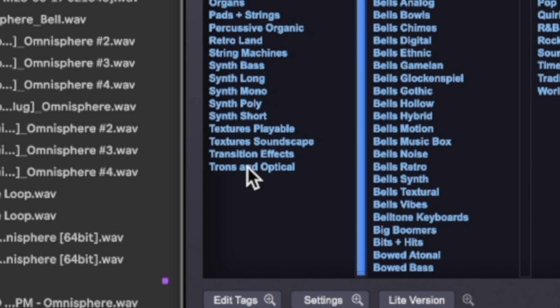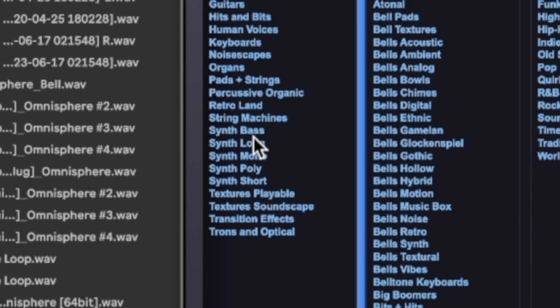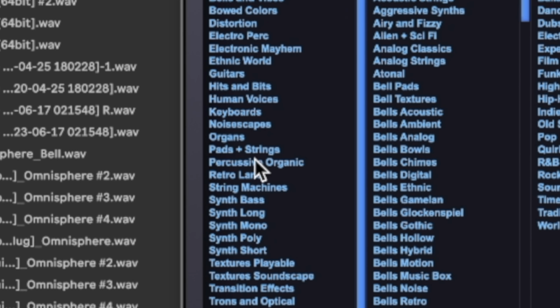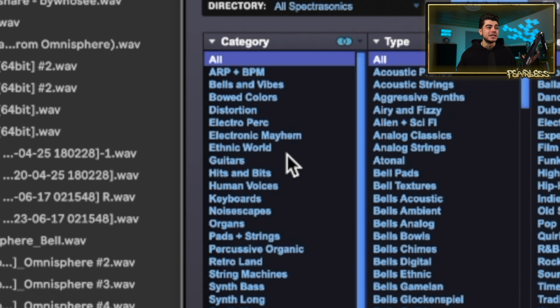As you can see, we have trons, transitions, textures, soundscapes, and playables, synths, short, poly, mono, long bass, string machines, retroland, percussive, pads and strings, organs, noisescapes, keyboards, human voices, hits and bits of guitars. I didn't even know there was this many categories.